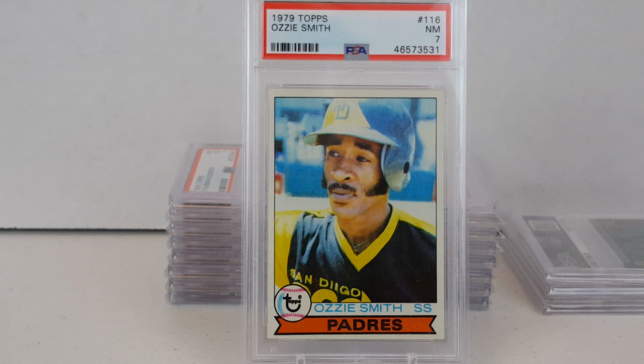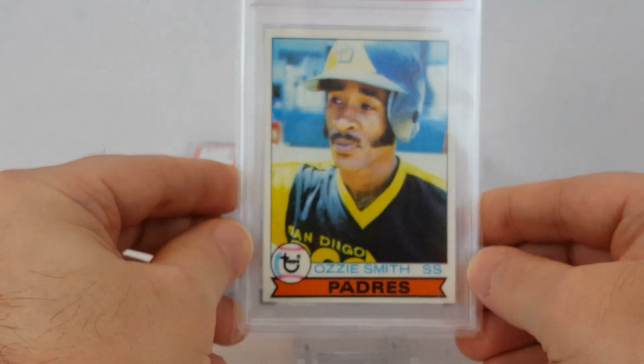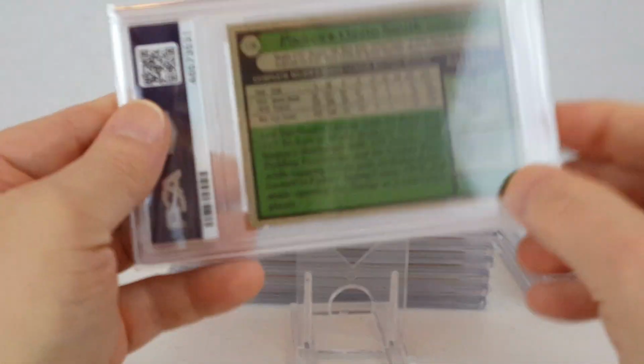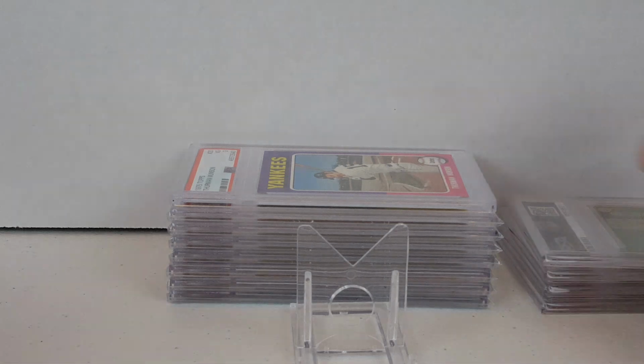This one is pretty well centered. One of the issues with this card is it's terrible centering. And left to right, this is one of the better ones, and top to bottom is obviously a little off. The back of the card looks fine, so I was pretty happy with this. This as a 7 goes for about $75 currently.